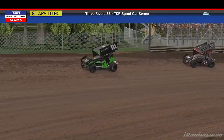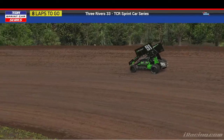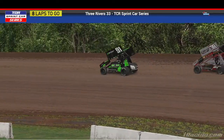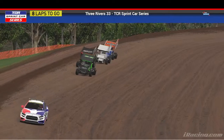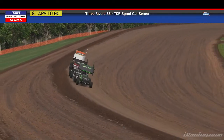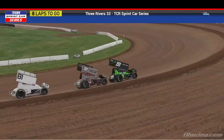As far as the history goes here at Lernerville with the series, fourth most visited track all time, tied with Volusia Speedway Park and Lucas Oil. Of course, that tie will be broke tonight, so Lernerville will move up to the third most visited track in the history of the TCR Sprint Car Series. 4 cars still remain here in heat race number 1.